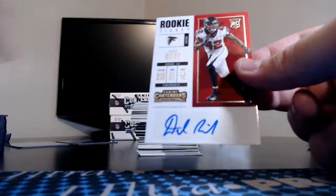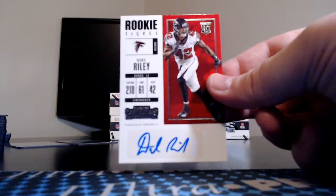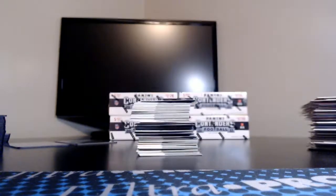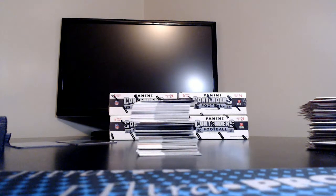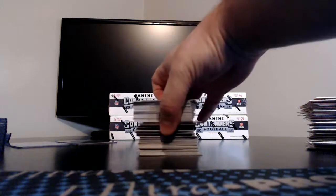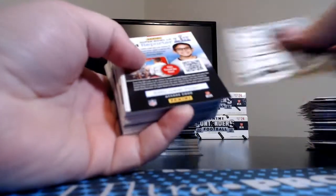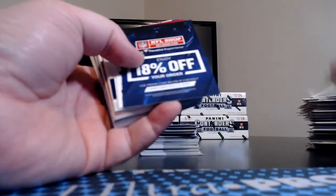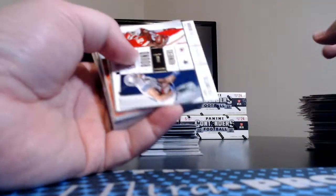And there you go. Falcons not hitless. Duke Riley, rookie ticket. For no shelter, Jesse and the Falcons. That cheapy boom. MVP contender Derek Carr. Switzer and Chesson, round numbers.